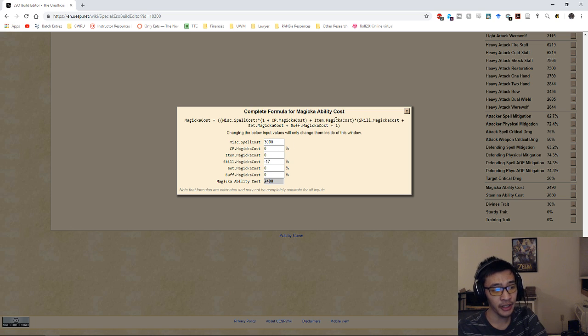So you can see here that there are far fewer percentage multipliers compared to our Magicka Regen. The Magicka Regen has a lot more skills that increase our regen versus skills that reduce the cost. And that's kind of built into the game that way. So your regen is going to be a little bit more important than your cost right off the bat.